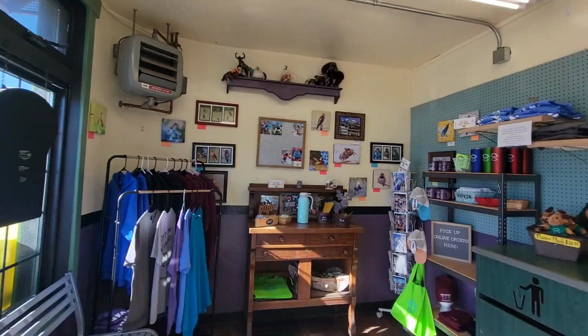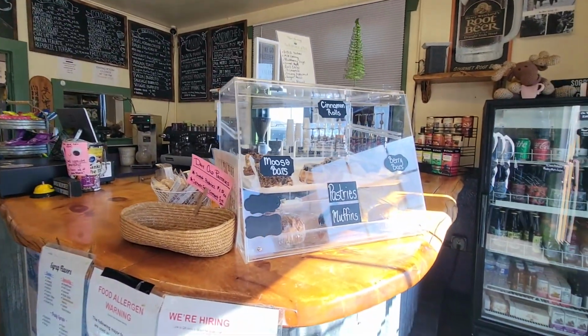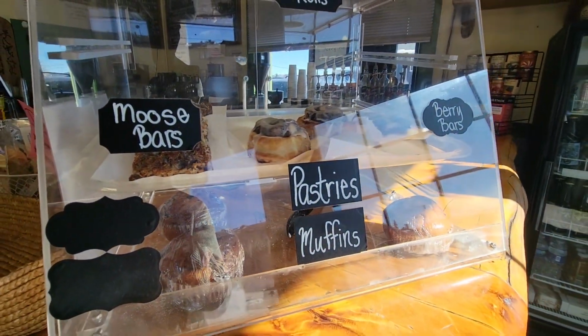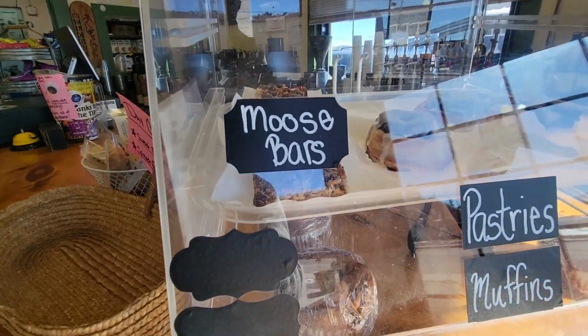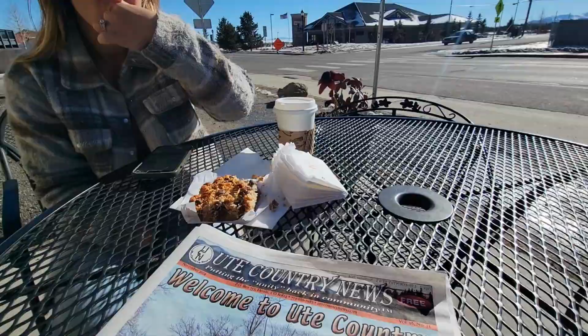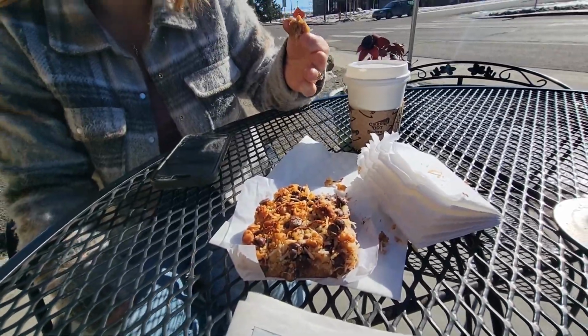All right, so we're in one of our coffee shops here. This is the Java Moose right on Main Street. Look at all these wonderful pastries we've got here. A Moose Bar. Yes, of course. Why not a Moose Bar in Colorado? Of course. That's funny. Okay, so we actually went for the Moose Bar. It is delicious, all made in-house.